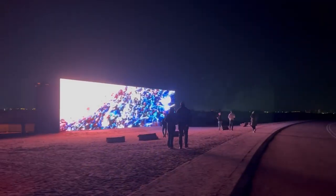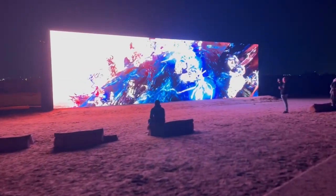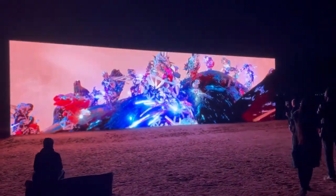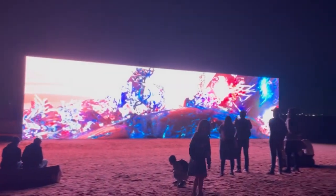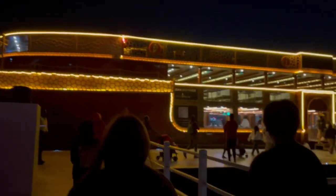Giant screen. Installation, and thank you for this opportunity and thank you Abu Dhabi for bringing this great work of art, and you are bringing the technology into life.